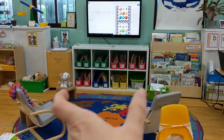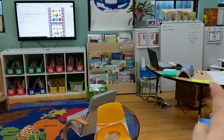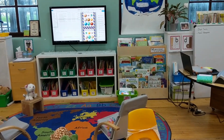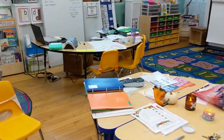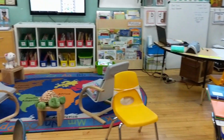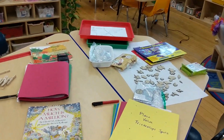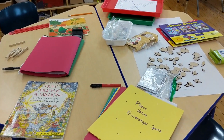I had to move my table from here all the way out of the way because whenever I sat in the middle, I would be blocking the TV screen. And whenever I'm demonstrating a lesson and using the screen for the kids to see stuff, nobody can see anything from their seats. So that was not a good setup. And everything is a giant mess because I am currently organizing and getting ready for our new unit.